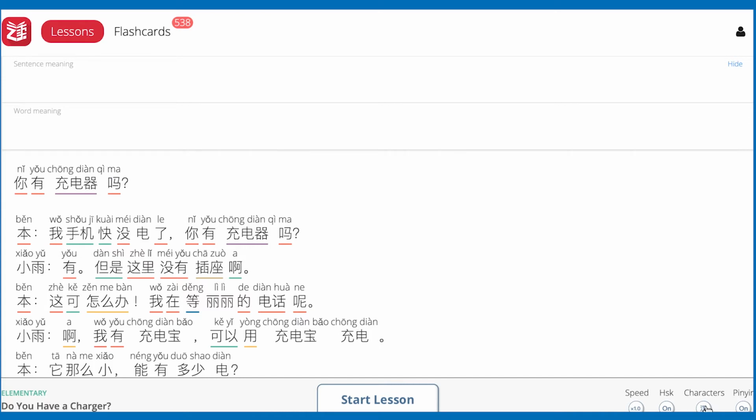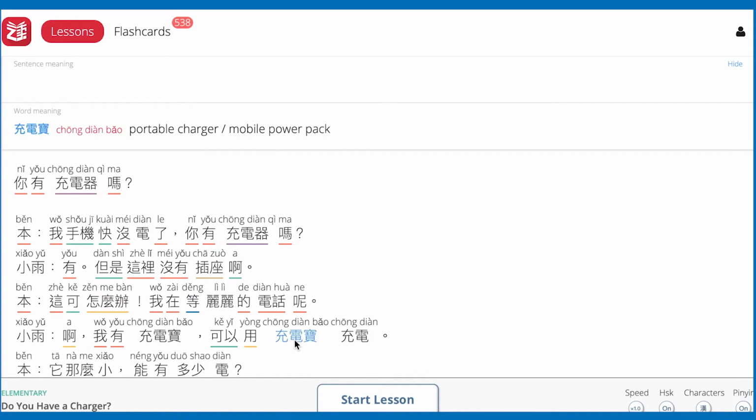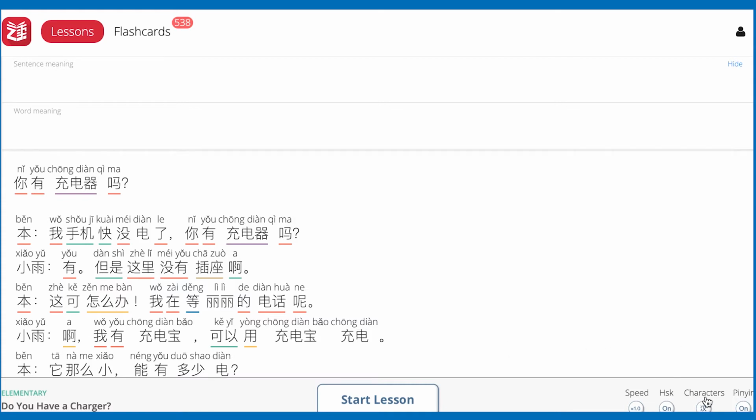So I find this really useful in discovering differences between traditional and simplified, and it shows you that some things are the same, some things are marginally different, and some things like this word here, bao, are significantly different. You wouldn't be able to guess that one really. Whereas some of them, like dian, although it's different, you can see that the bottom half of the traditional version is the same. So this is very cool if you're studying traditional Chinese or just want to get an idea on how they both appear.